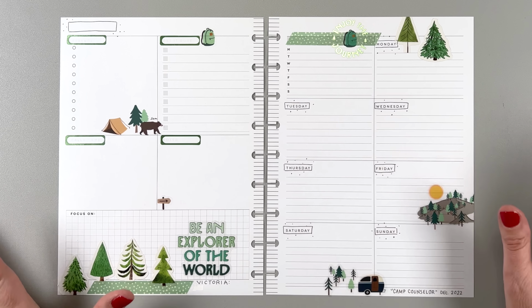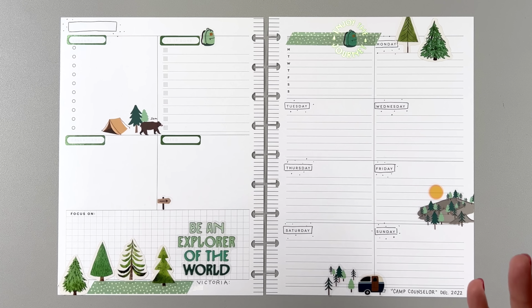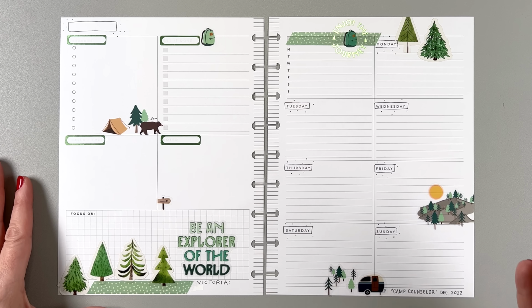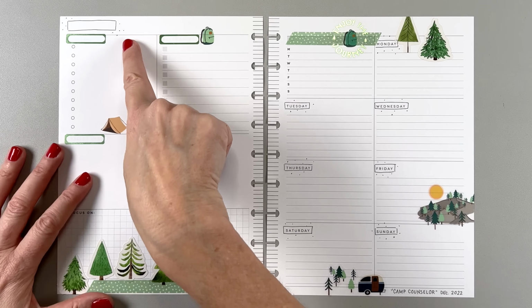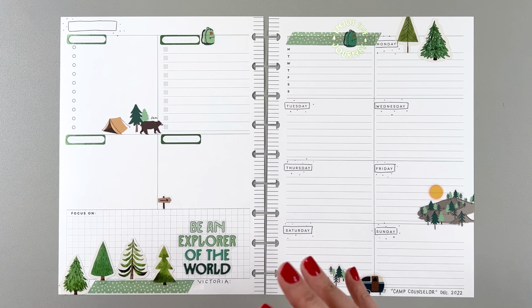I think it's really minimal, but I left it alone because I thought it was good to just be minimal in this one. And it's still cute. It will give Victoria a lot of room to write. I titled it Camp Counselor, and I decided to just doodle little boxes around the days with little dots, and I did a little box here with dots so that Victoria could write in the month.